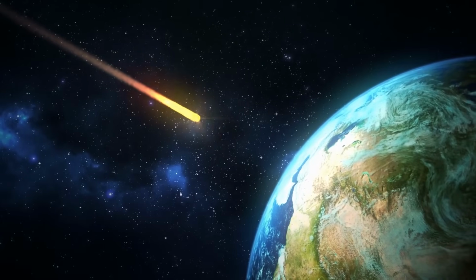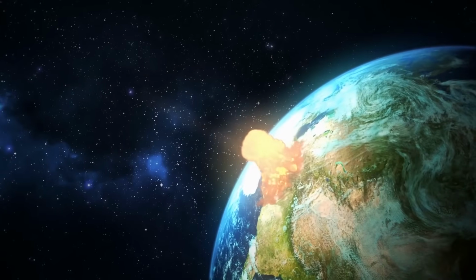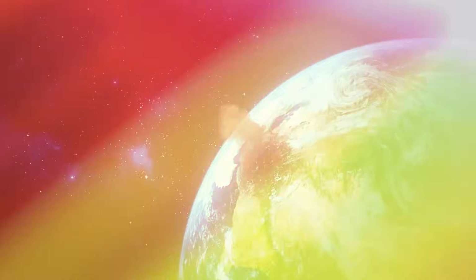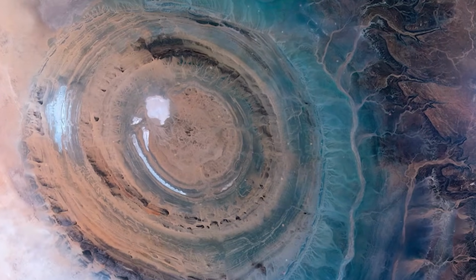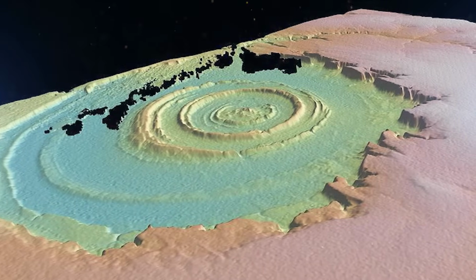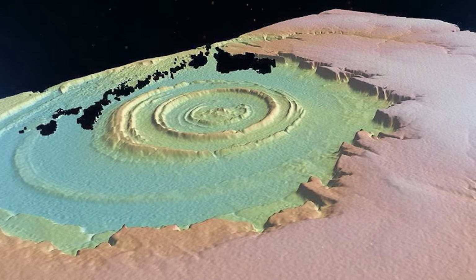And this unusual structure has still puzzled researchers for many years. Scientists first believed that the Richat structure started as an impact crater from a meteorite, but the geological features did not confirm that theory. Another idea was that it is a dome that has eroded, exposing many layers of rock that have formed symmetrical rings around it, with the oldest ones on the outer edges of the structure.